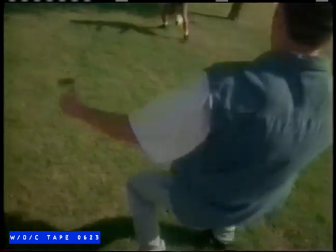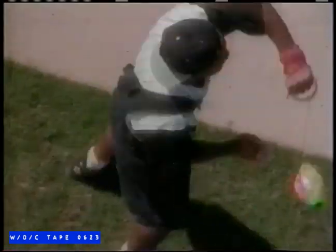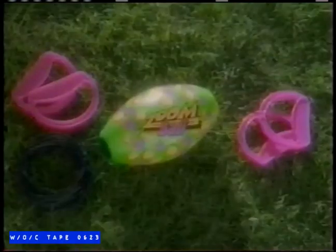Hey, how about some Zoom Ball? Once you've played Zoom Ball, life seems a bit slower. Zoom Ball's the fastest glide you've ever tried. It's there and back in less than a second. Zoom Ball.